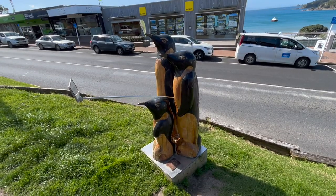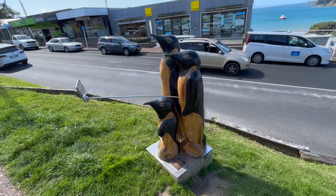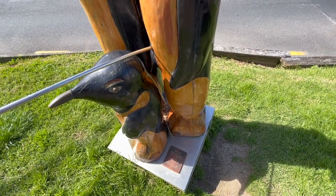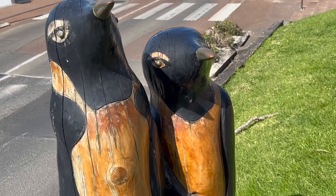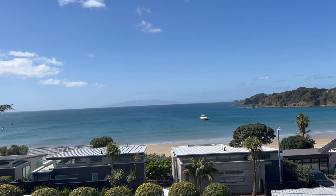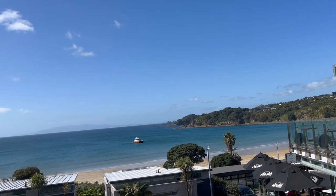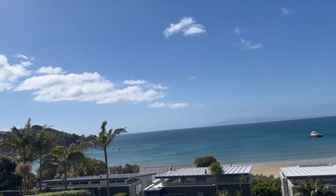I really love this sculpture of the penguins taking a selfie, and it is called Selfie. So it says Selfie. We're not locals, but we think this is paradise. There's golden sand, aquamarine sea. It may sound a little bit windy, but actually it's just a bit of a breeze. The water is relatively gentle.